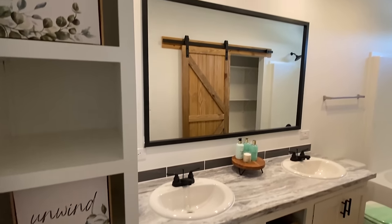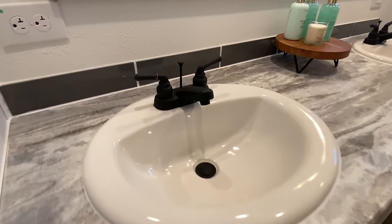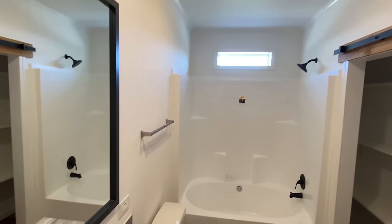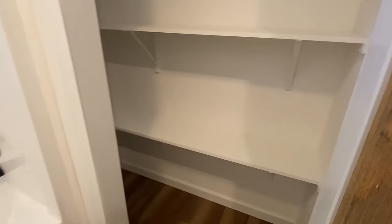Now, isn't this something? Huge linen area.